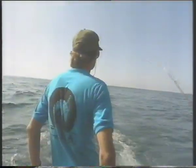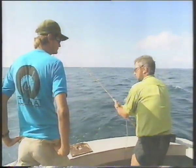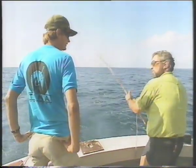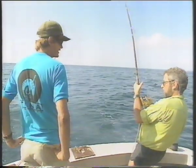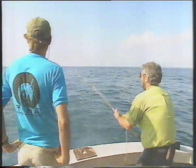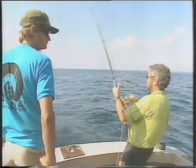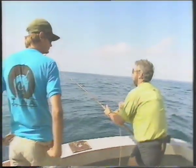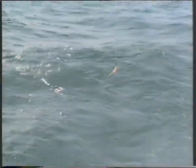Out of all the species that you catch off Malindi, what would you say is the hardest fighting? For their size, the tuna most probably, yeah. Really? What, even more than sails? Yeah, for their size. For dogged power, they go and fight deep, you know. Right. Whereas the sail tends to wear itself out, doesn't it, when it's jumping? These just go deep, don't they? Sure. This one took the ballyhoo, intended for sails.